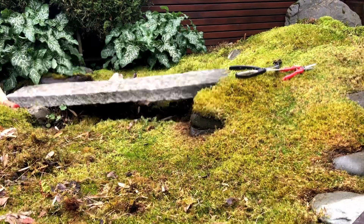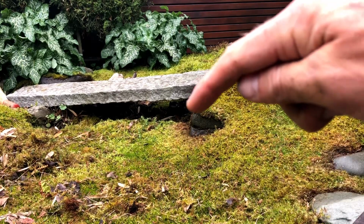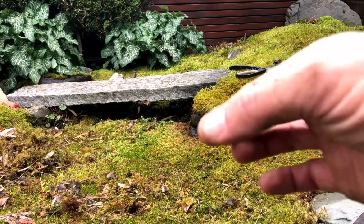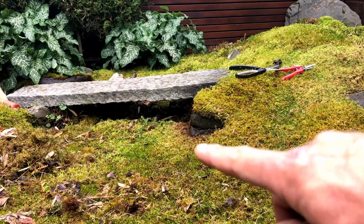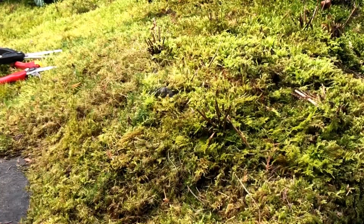Okay, so now you can see the stone a little bit better. Make sure that edge stays nice and natural. I like to just pick at it a little bit and then clean that off really nice, and this will grow back, but now you can tell that there's a stone there. There's another stone here.